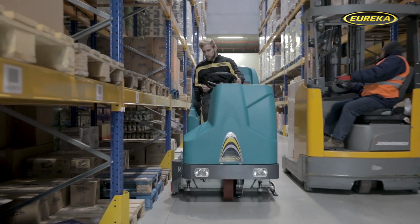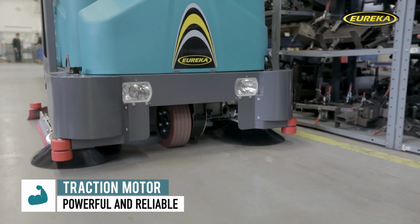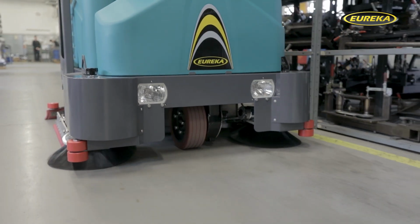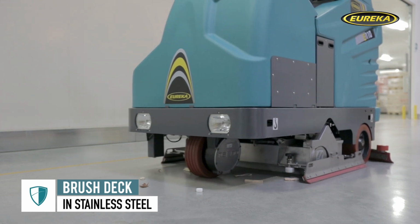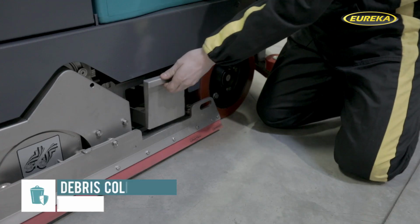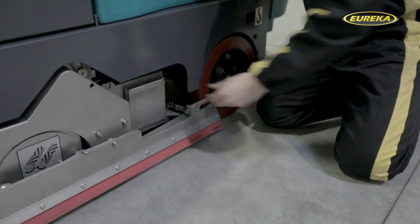Other remarkable features of this sweeping scrubbing machine by Eureka are a powerful and reliable driving motor, installed vertically over the wheel drive unit, in a protected location inside the machine nose. Sweeping scrubbing unit made of stainless steel to withstand use in corrosive environments. Stainless steel debris collection basket located close to the cylindrical brushes, directly accessible by the operator for easy emptying.